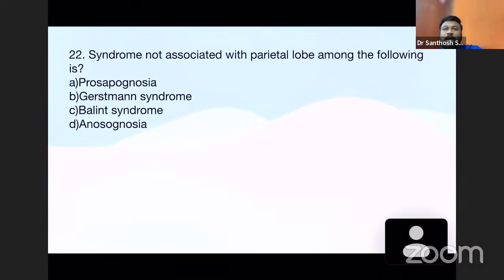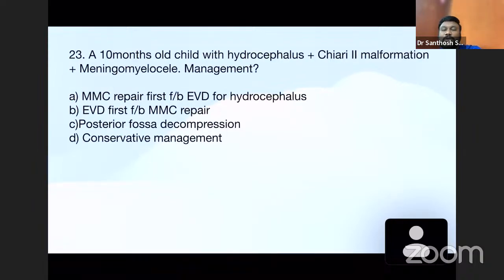Syndrome not associated with parietal lobe among the following. Is it option A, prosopagnosia, option B, Gerstmann syndrome, option C, Balint syndrome, option D, anosognosia? The answer is prosopagnosia, because that is going to be a pathology associated with the occipital lobe.